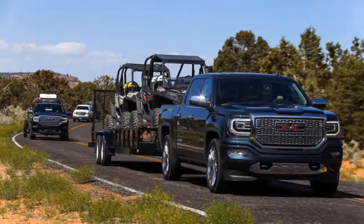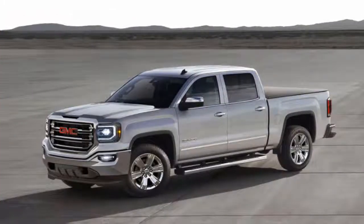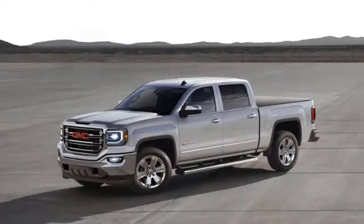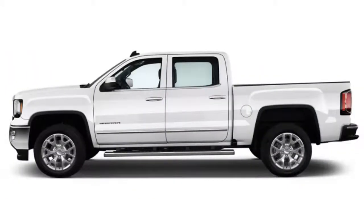Inward reflection. A bigger exterior yields a more spacious interior, with almost 3 inches more legroom for rear passengers in crew cab models, while GMC claims best-in-class front seat head and legroom. The driver's seating position is also higher than in the outgoing model, the steering wheel is finally centered on the driver, and Denali versions will offer real open-pore wood, dark aluminum, and pebble grain leather with contrast stitching.